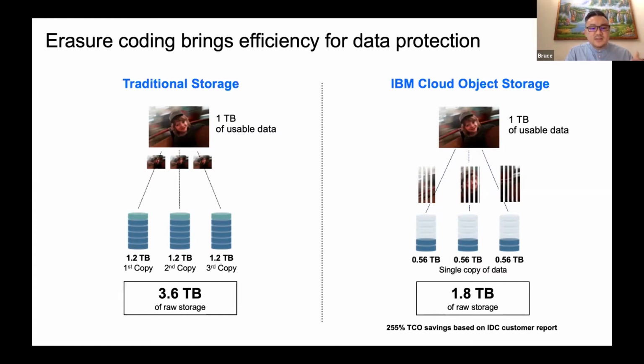Okay, so with IBM COS, the same 1 terabyte of data, we slice into multiple secure encrypted pieces of data. The data can be geo-dispersed and spread across 1, 2, 3, or even more sites. But the result is a single copy of data. So with IBM Object Storage, you only keep a single copy of data instead of multiple copies. That saves customers money, and they can realize an average of 255% ROI and about 44% lower cost of operation. Customers basically save because they need fewer physical resources like storage administrators, and they spend less time managing replication and taking snapshots.